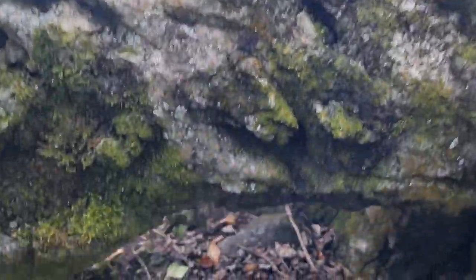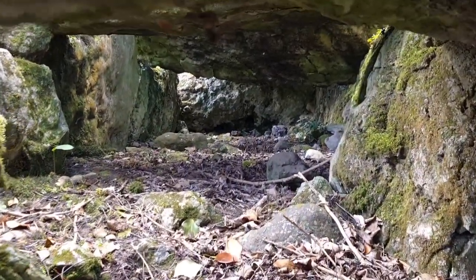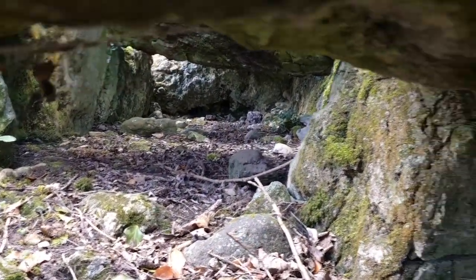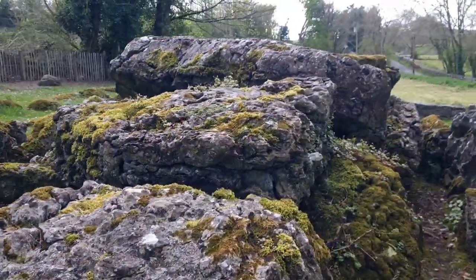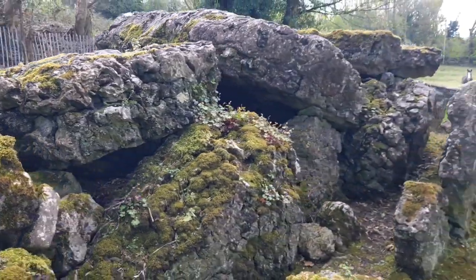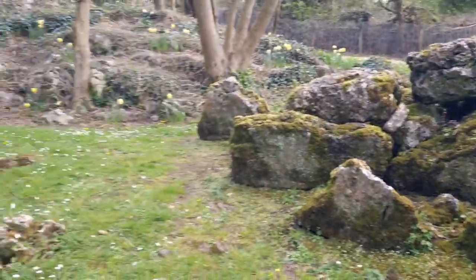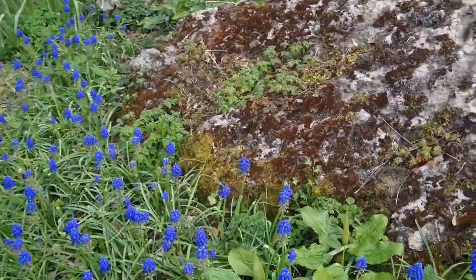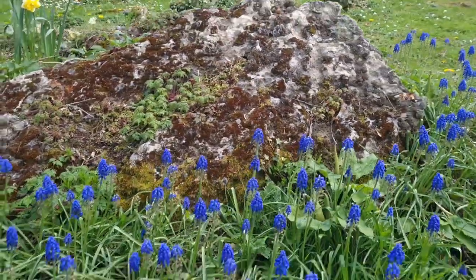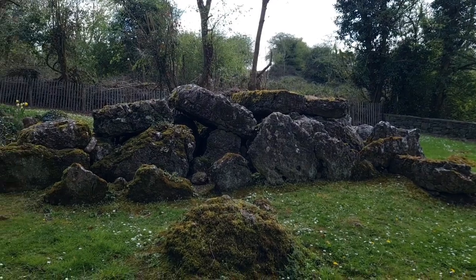So this is the front of it, guys. And that's what's inside. Not much to see, but it's actually deadly looking. So there you have it there, guys.